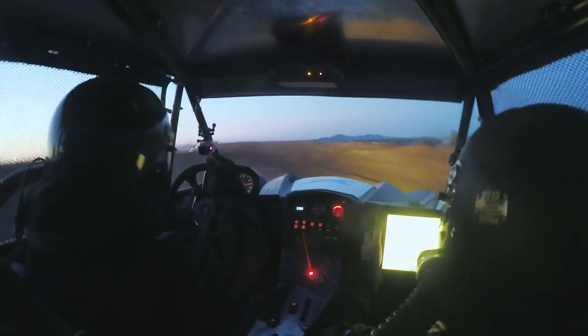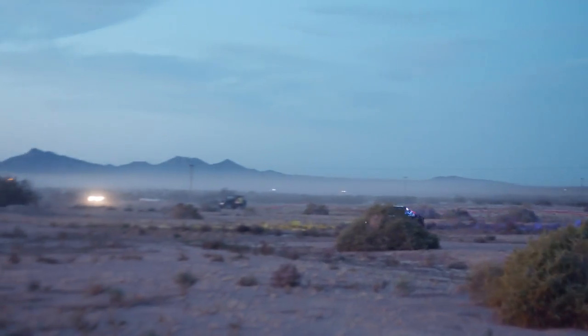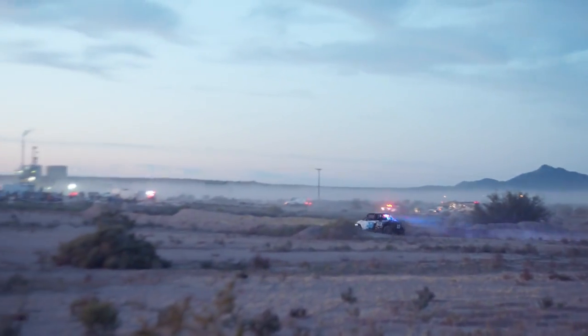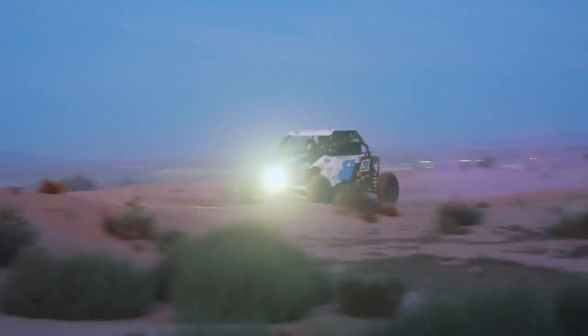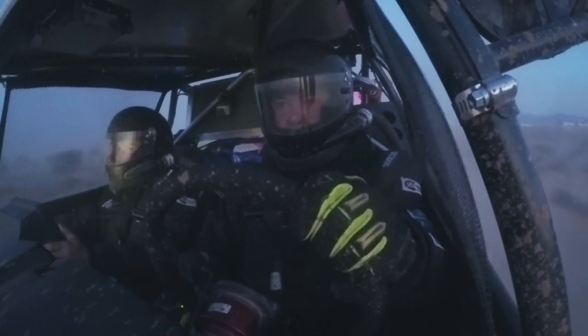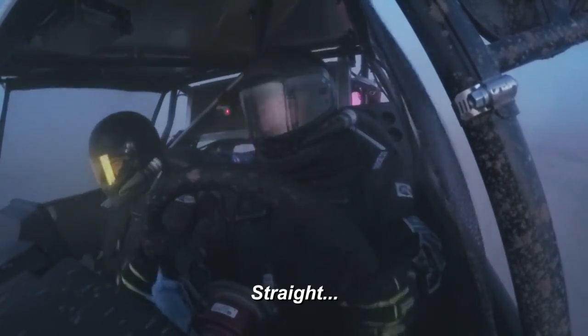Go ahead. Thought everything would be okay. We're ready to go racing. Mr. Mal and Quentin are off to a good start. Over this hill, slight left. Except unlike Dustin and Shane, they don't have the luxury of clean air. Yep, dusty. Talk to me, I can't see. Yep, straight. And they have to fight the dust.